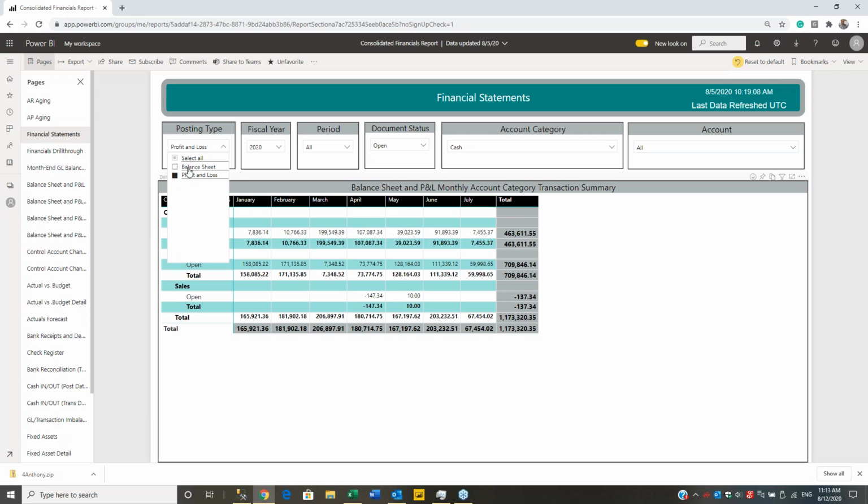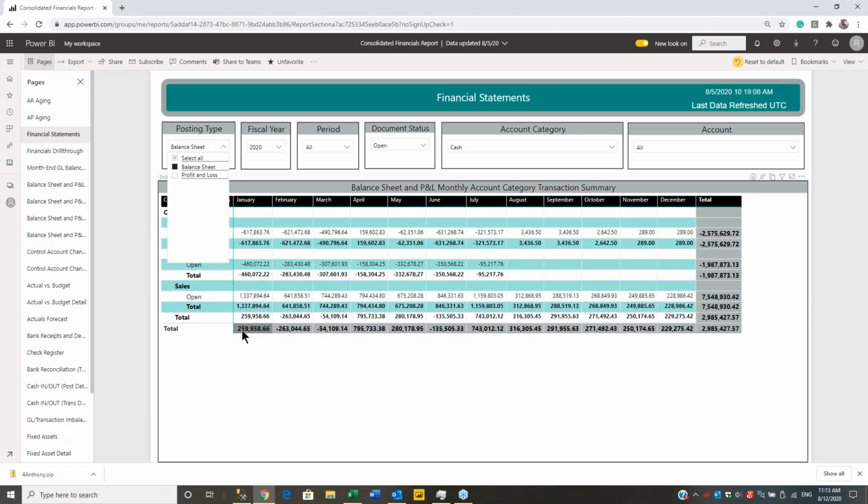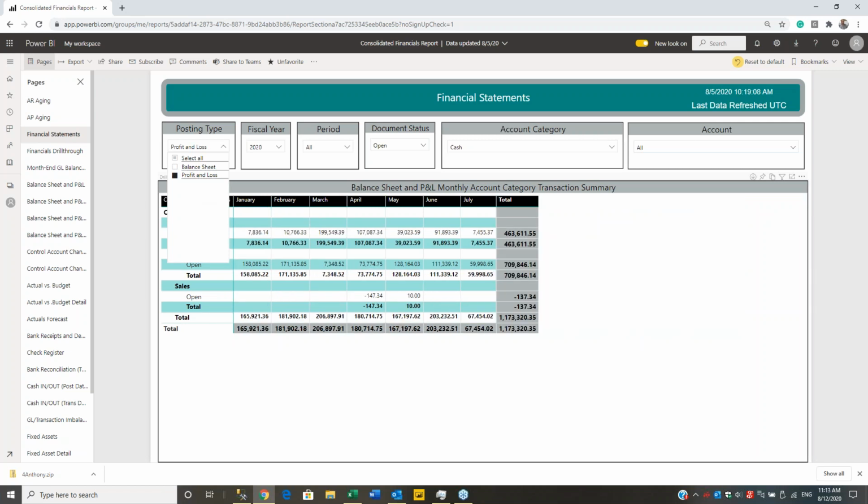So I can see that if I just look at the balance sheet, I've got these balances, transaction balances. And if I switch to the P&L version, I see there's these balances. So in other words, they have this posting type incorrect for the cash account. So now they can go ahead and clean that up. Put cash in its proper place.